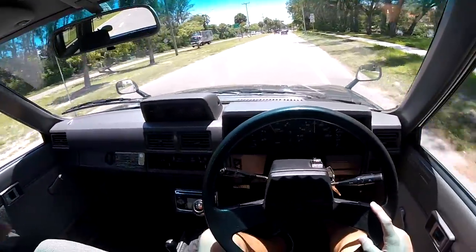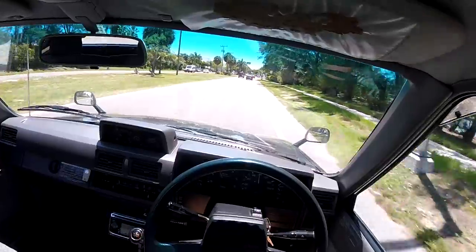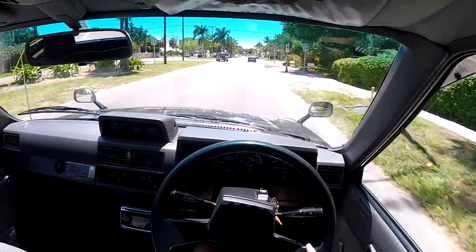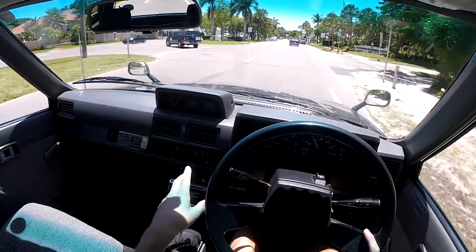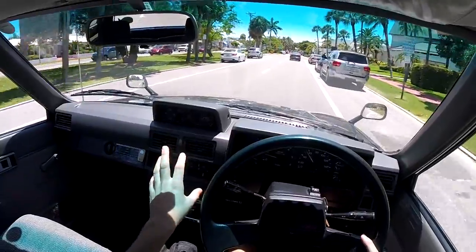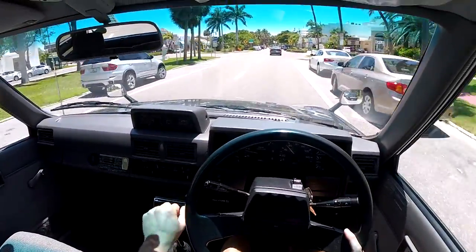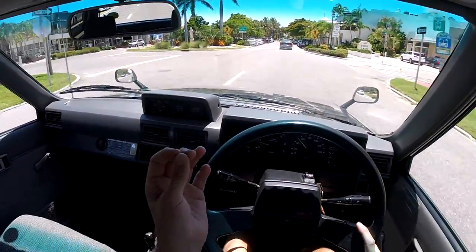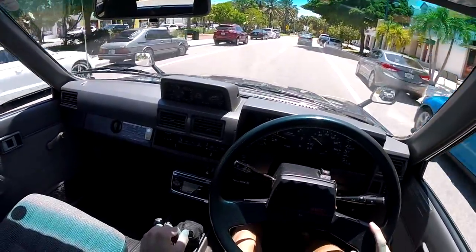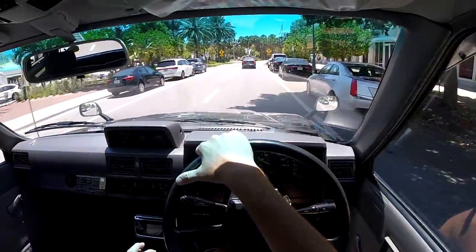Ton of space, 4 seats, 5-speed manual, 4-wheel drive. You might be hearing it, but there's like an actuator or something within the AC system, or the HVAC system, I guess, that makes a little wah. I'm not exactly sure what that is. I'm sure somebody out there knows.